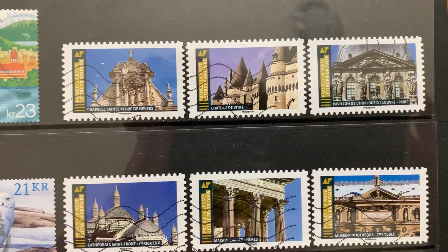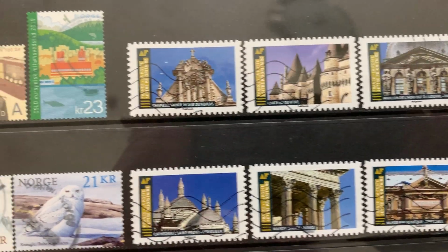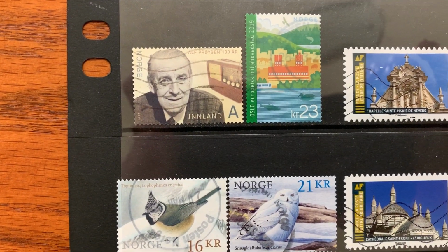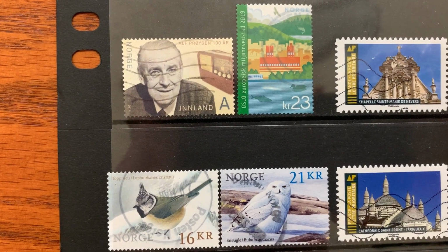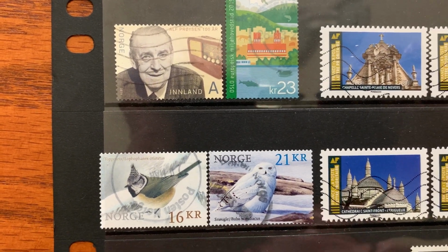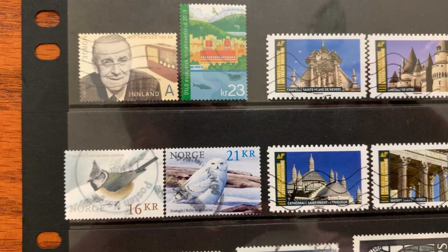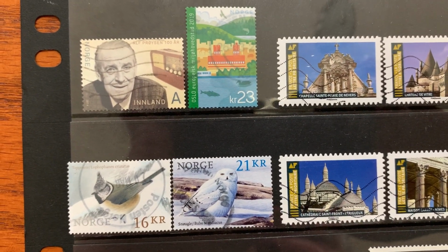The highest valued stamps all came from Norway. The top 4 stamps in catalog value were these 4, and they ranged from $3.25 to $5.50 each.